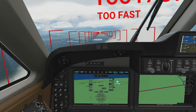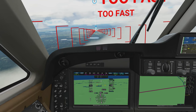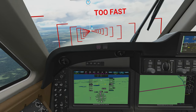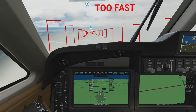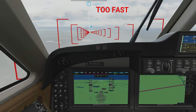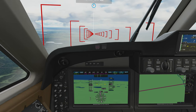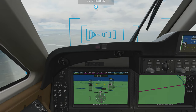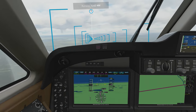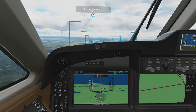Nice that it's a straight-in landing. Yeah, we're still going way too fast, so let me go way down on the throttle. We have time to slow down. All right, we're almost down to speed. There we go. All right, now I don't want to drop much more than that. I'll start lifting up on the throttle a little bit here.